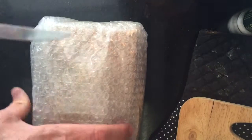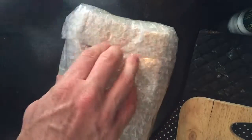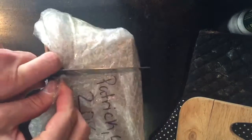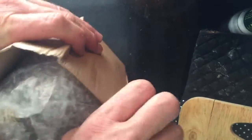Got a brand new package from Aliexpress website. It's coming in this wrap. I'm going to cut into it. Opening this package up, we're going to see what's in here. Pay attention. Opening up, it's looking like it's a little bit dented. Okay, no problem. Opening it right up.